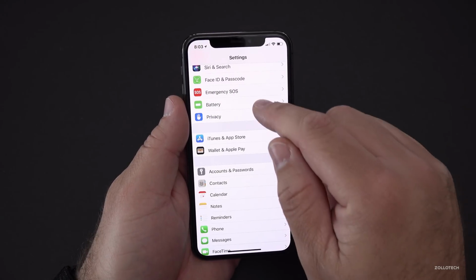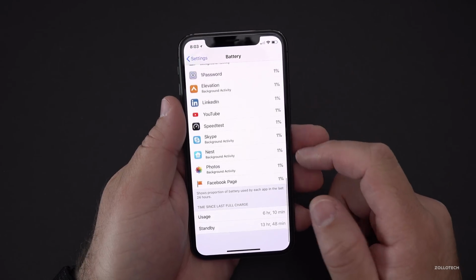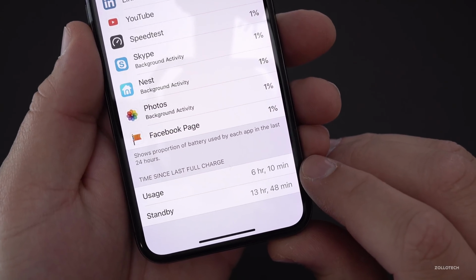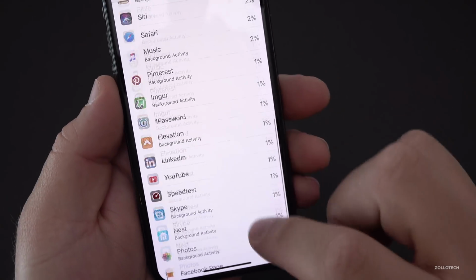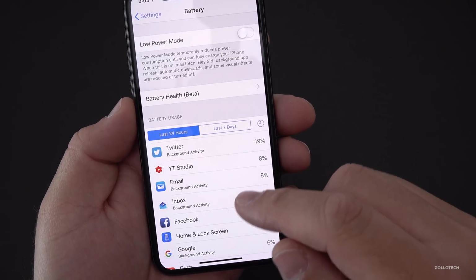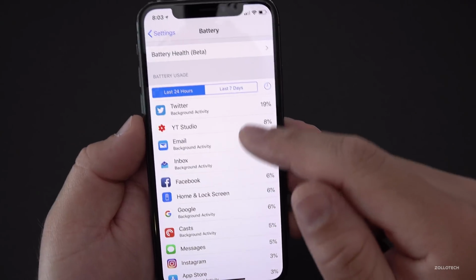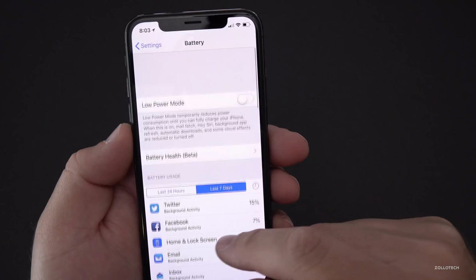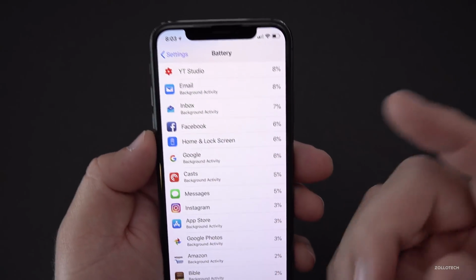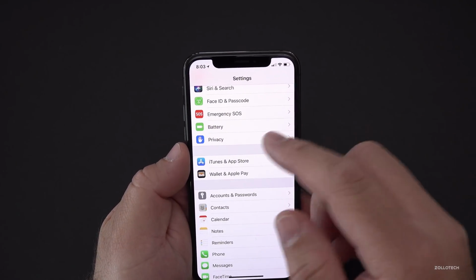We'll go to battery, wait for it to load here. And if you look at the bottom, we have 6 hours, 10 minutes of usage, 13 hours, 48 minutes of standby. And if we look at what I've been using, you'll see Twitter, YouTube, email, inbox, Facebook, Google, Pocket Casts, messages, those sorts of things. I don't normally watch a ton of video on my phone. That will make a big difference. I normally use an iPad or a larger screen for that. But I wanted to show you what I'm doing as far as settings.